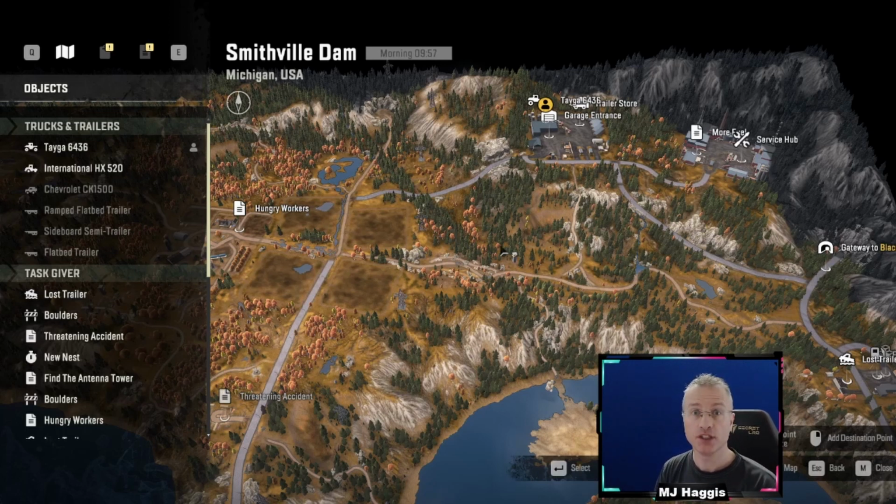And the mission today is going to be a wee bit of a scouting mission to the south of Smithville Dam. We're going to see what we can pick up on the route, hopefully do another watchtower. And we've got a little bit of a logjam, a boulder mission to try and open up a road. So that's currently where we're going to try and get to, see how far we get in this episode.